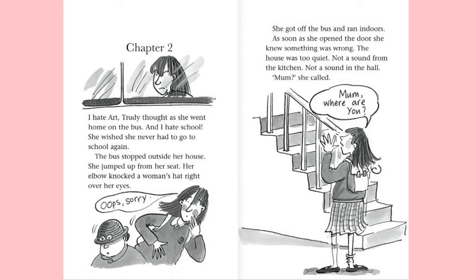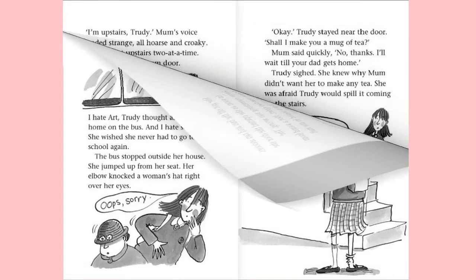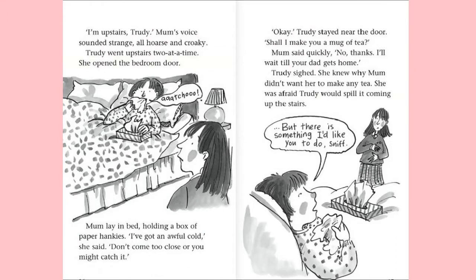As soon as she opened the door, she knew something was wrong. The house was too quiet. Not a sound from the kitchen. Not a sound in the hall. "Mom?" she called. "Mom, where are you?" "I'm upstairs, Trudy."